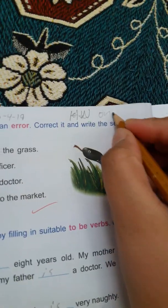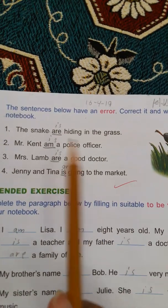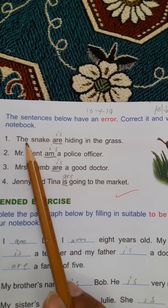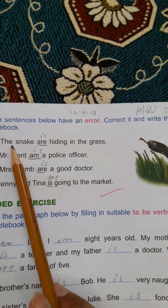on the English B notebook. This is your HW. Rewrite the sentences and correct them. Write the correct sentences in your English B notebook.